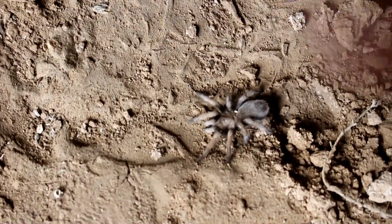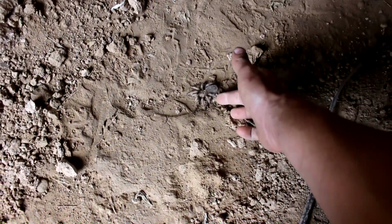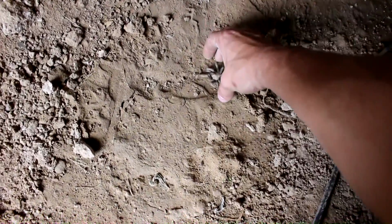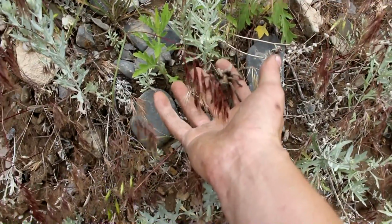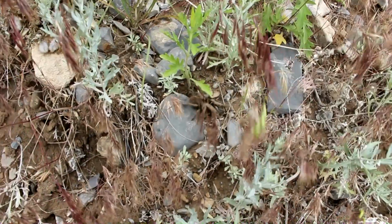Found a little tarantula here. See that? Just hanging out inside the mine. Is it still alive? Yeah, it's alive. Come on, bud. I need to take the wheelbarrow through here. Let's go. There you go, little guy.